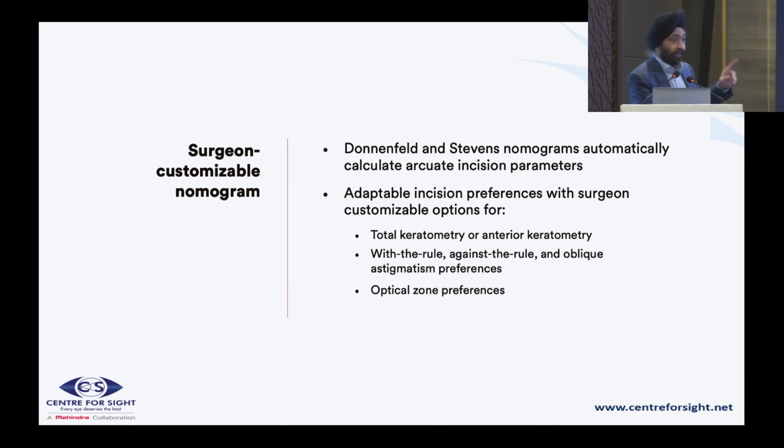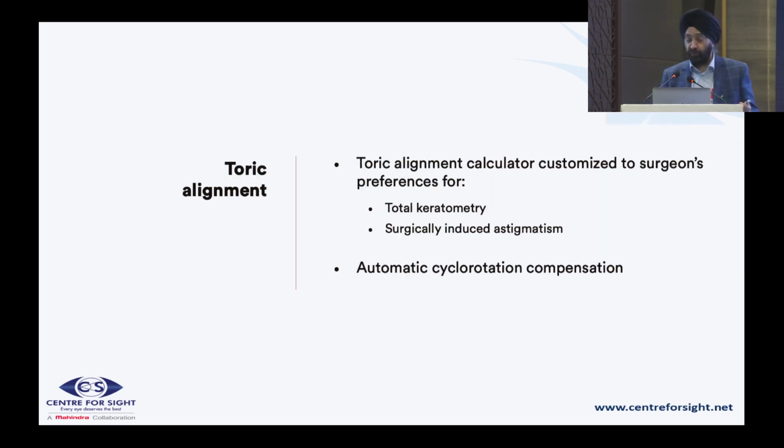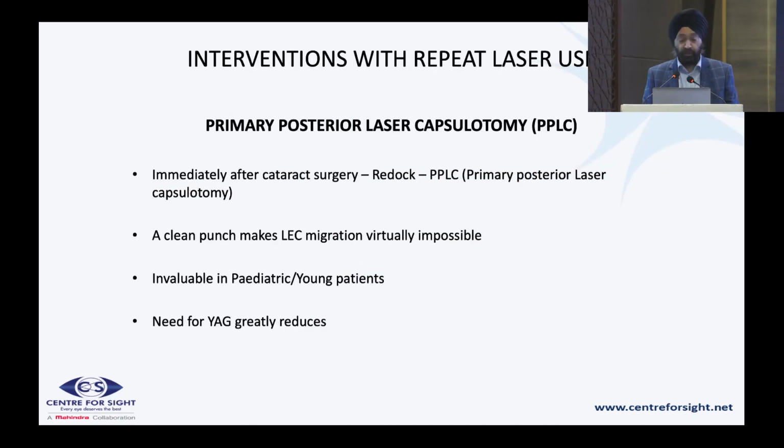The other thing is that the LRI can be based on either the total keratometry or the anterior keratometry. Some surgeons believe that it's the total keratometry on which you should base the astigmatic correction, so it can be done on both. And how you want to place the incisions, with the rule, against the rule, or oblique, will be there, and optical zone preferences will be there. Toric alignment calculator customized to surgeons can again be based on total keratometry and also include the surgically induced astigmatism. Automatic cyclotorsion compensation will be there.